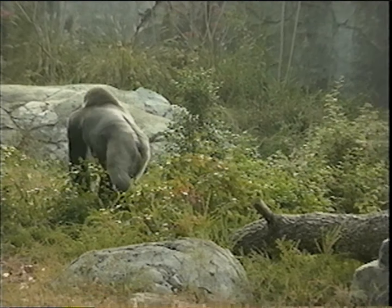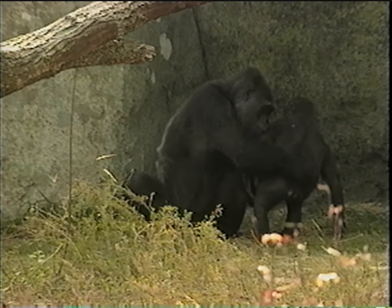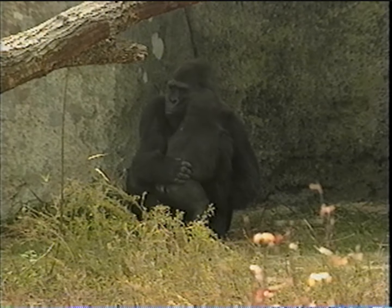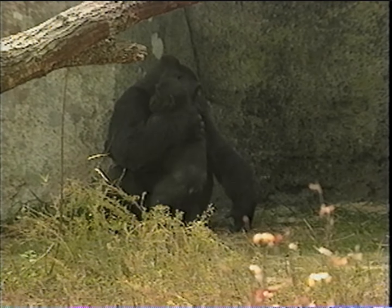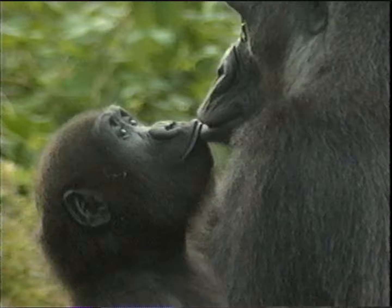But there's one member of the group that Donna isn't afraid of. She and Kwanza are getting to be friends, and the keepers hope their friendship will be the bridge that brings Donna into the family. You learn something new every day, and the observations are different each time we come in. You really gain a respect and admiration for just what they are to a degree and their place in the world.